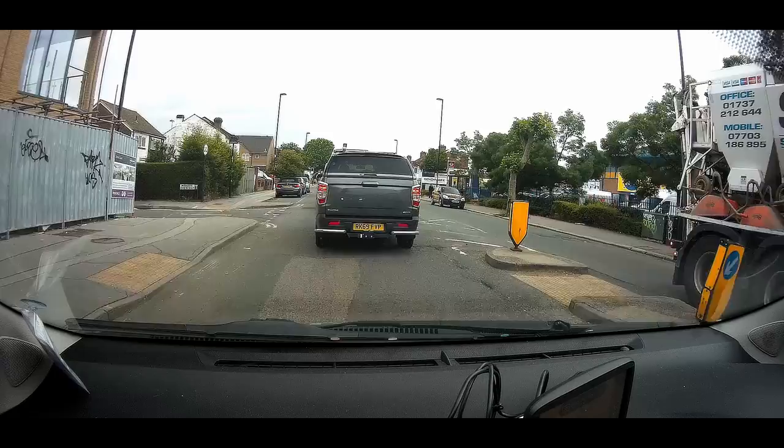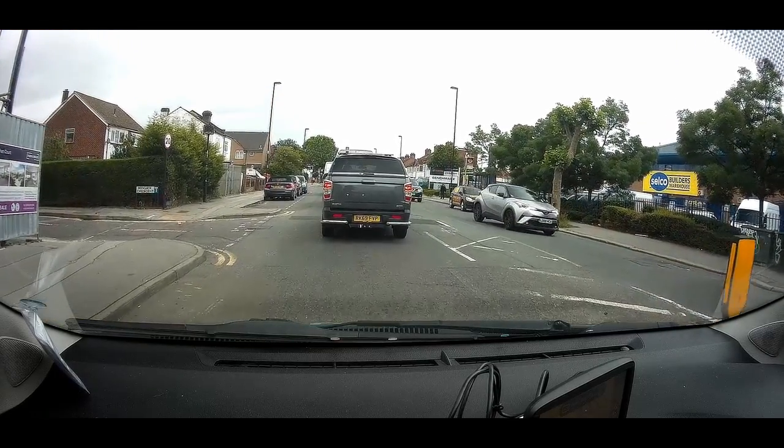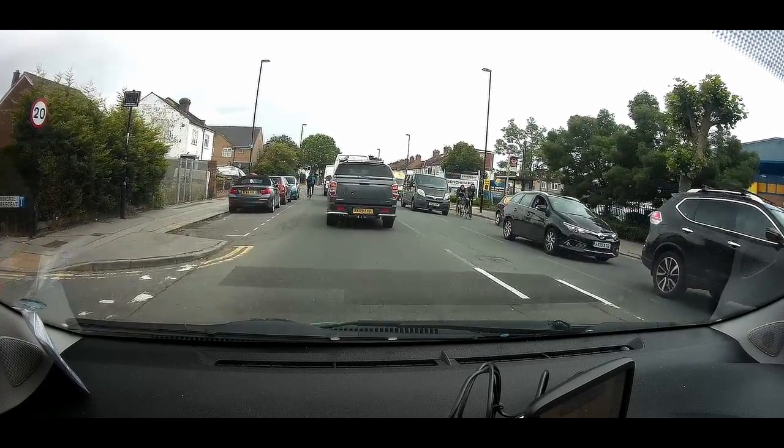So he's just keeping that clear, and also he's keeping his distance from the car ahead, where you can see the tire and tarmac. So well done and good awareness of the situation.